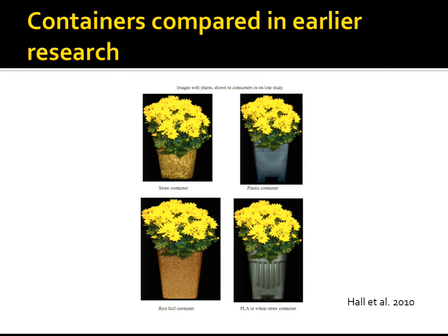And this is work done by that same group of researchers, where they presented an online survey to a group of not representative people, but a group of people nonetheless, and they showed them pictures of the pots. The flowers are supposed to be identical. They photoshopped them into each container. The consumer is shown a straw container, a traditional plastic container, the rice hull container, and then a PLA, or wheat straw container is what it said.